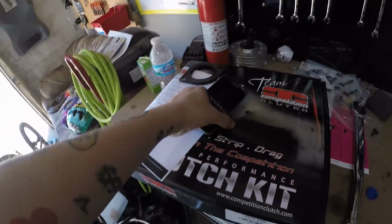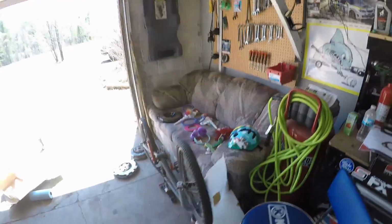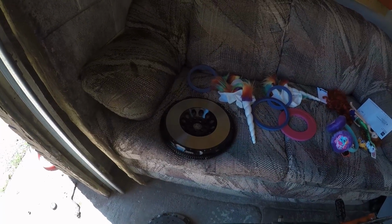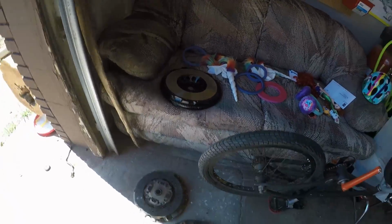Alright. Transmission's out. Everything's good to go. I have the new competition clutch right here. And there's a lightweight flywheel, over here, next to my daughter's unicorn horn. Maybe partially mine, but my daughter's.